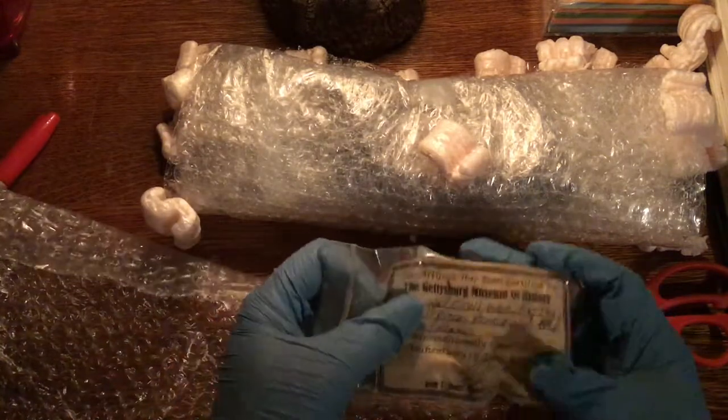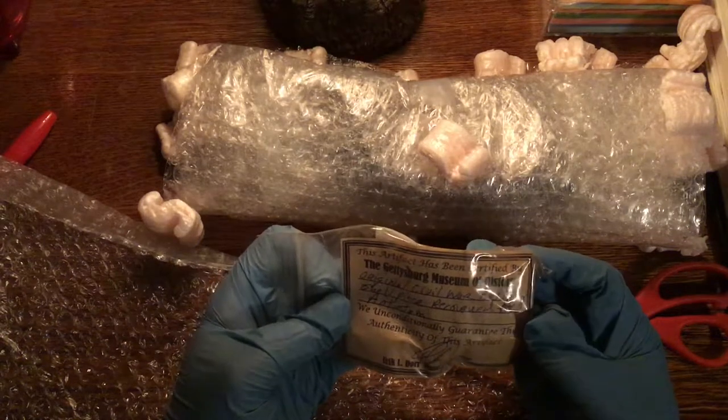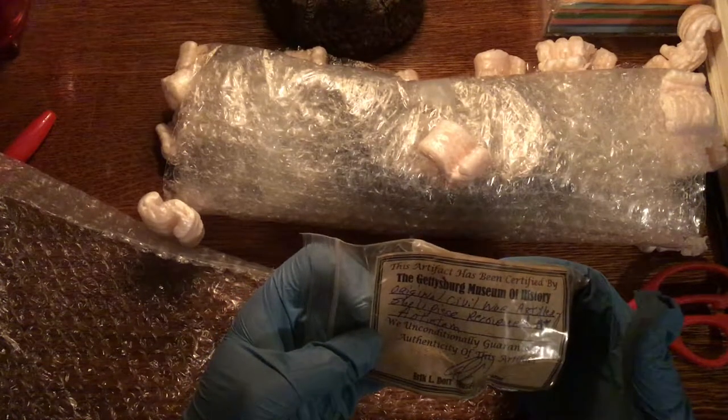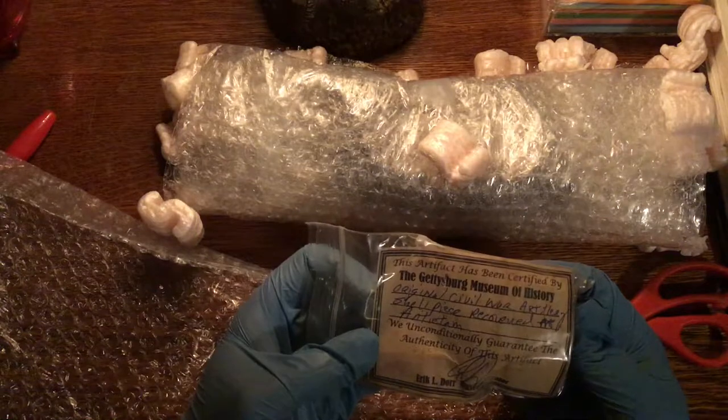Oh, there's the certificate. All right. This artifact has been certified by the Gettysburg Museum of History. Original Civil War artillery shell piece recovered at Antietam. And I unconditionally guarantee the authenticity of this artifact, Eric Goldor.